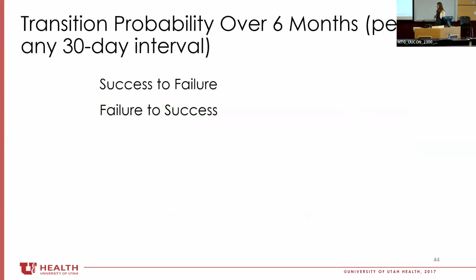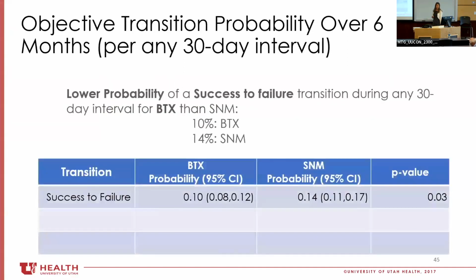So our last outcome that we looked at with this Markov model was the probability of transitioning. So we know how long people are going to be in each state, and we know the speed at which they transition, but what's the probability that they're going to transition into failure or from failure back to success? When we looked at our objective outcome, we found that there was a lower probability of success to failure transition in Botox and sacral neuromodulation. And generally that probability was around 10%. So not a large number of people went to a failure category.